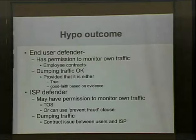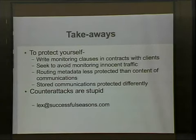Okay. I have a theoretical. I think we've already covered that. Okay. Ending stuff. To protect yourself, write a monitoring clause in all your contracts that you have to do it. Seek to avoid monitoring innocent traffic. How is left to the reader. Routing metadata is less protected than the content of communication, so feel more free to grab header information. Stored communications are protected differently and less, so doing forensic collections on machines is generally safer than actively attacking those, you know, sniffing your network.